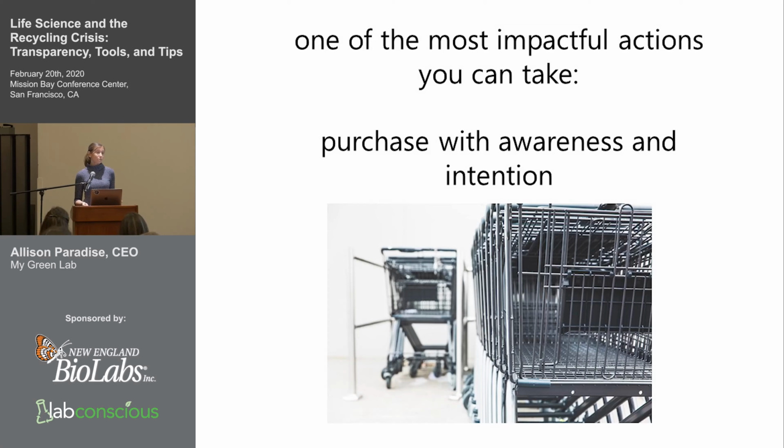In fact, a lot of the consumption and a lot of the waste and things that we discard in our daily lives comes from what we purchase. So if you think about something that you can do to reduce that, the best thing you can do is to purchase with awareness and intent. So what does that actually mean in practice?